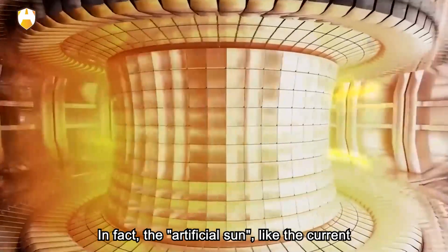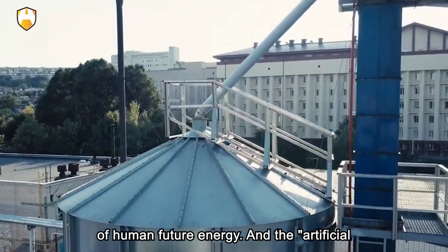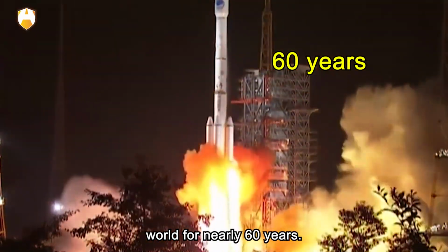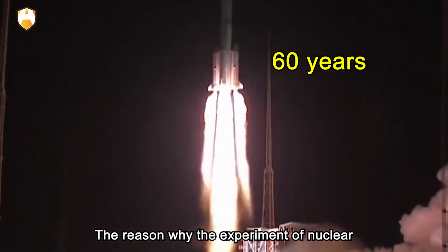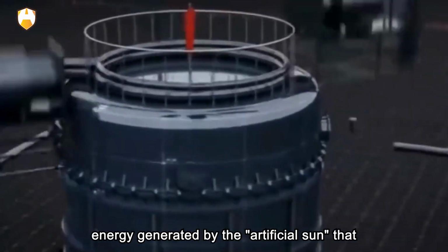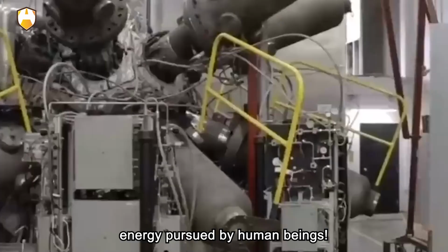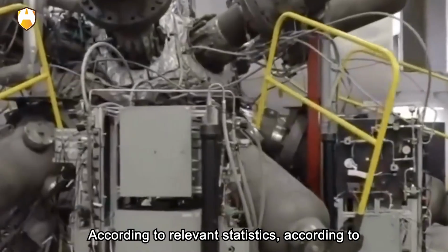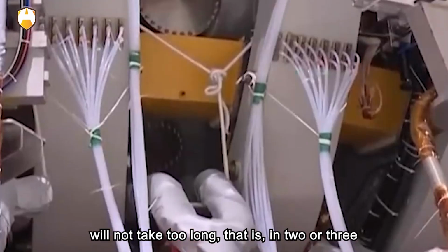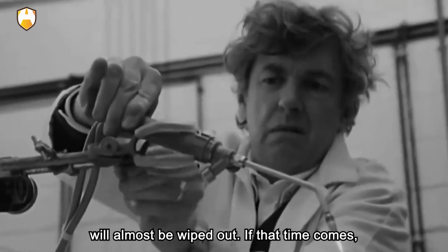In fact, the artificial sun, like the current nuclear power plant, is solving the problem of human future energy. And the artificial sun program has been developed in the world for nearly 60 years. The reason why the experiment of nuclear fusion is so laborious is mainly because the energy generated by the artificial sun that performs nuclear fusion is the ultimate energy pursued by human beings. According to relevant statistics, according to the current human consumption of energy, it will not take too long, that is, in 200 or 300 years, the fossil energy on the Earth will almost be wiped out.